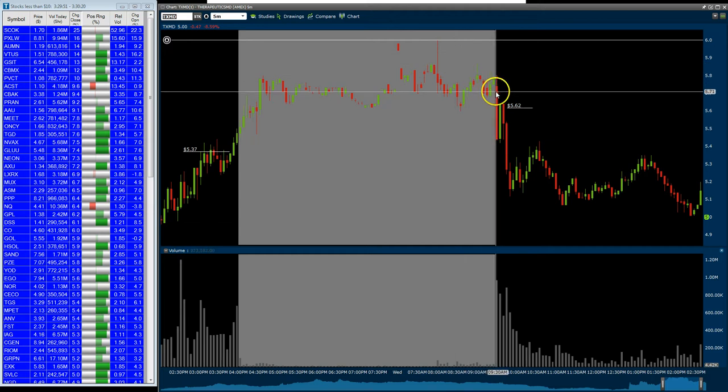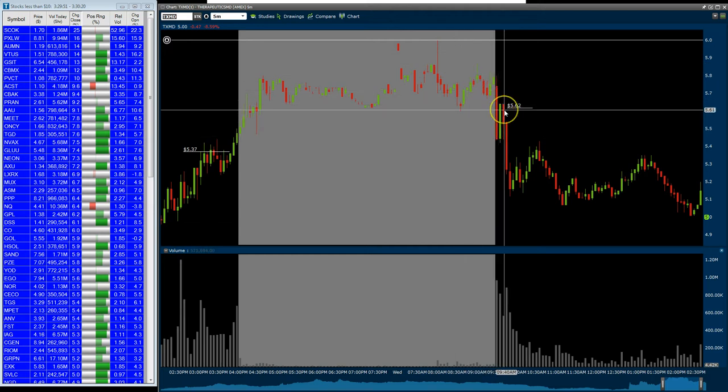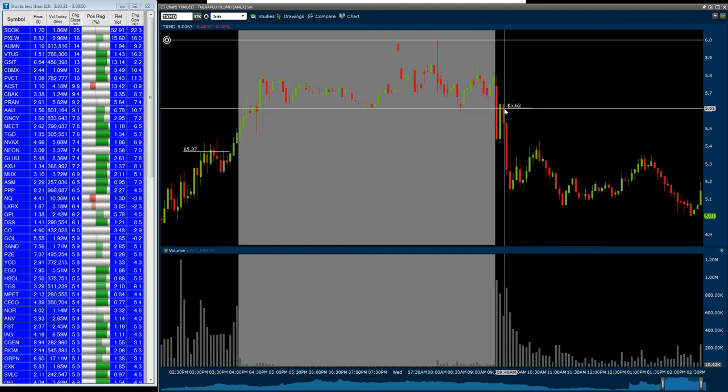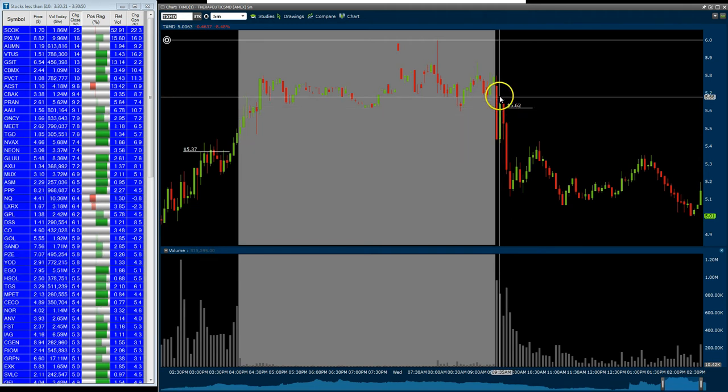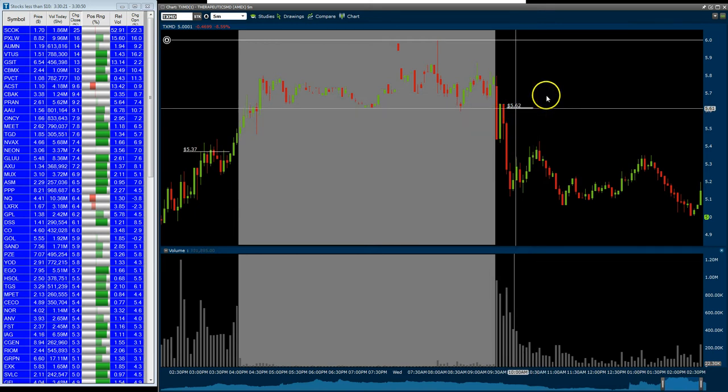And so here's where the market opened, a big red candle, but it popped back up. But as it started coming down again, I decided to get out of the trade at 5.62. So didn't get my wish. I really was hoping that this would go through six, and I thought if it would go through six, who knows what could have happened. But that was the first trade of the day.